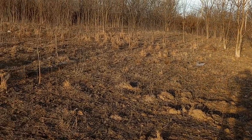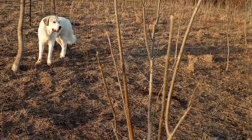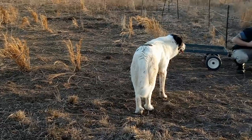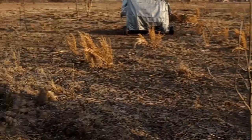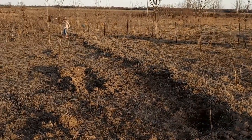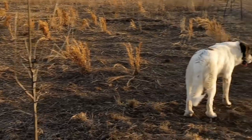Brian says it's a little over 3 acres. And then they get all of this area fenced off as well, until here. So that's an overview of our new paddock for the dogs and sheep today. We are just wheeling everything back to the house and calling it a night.